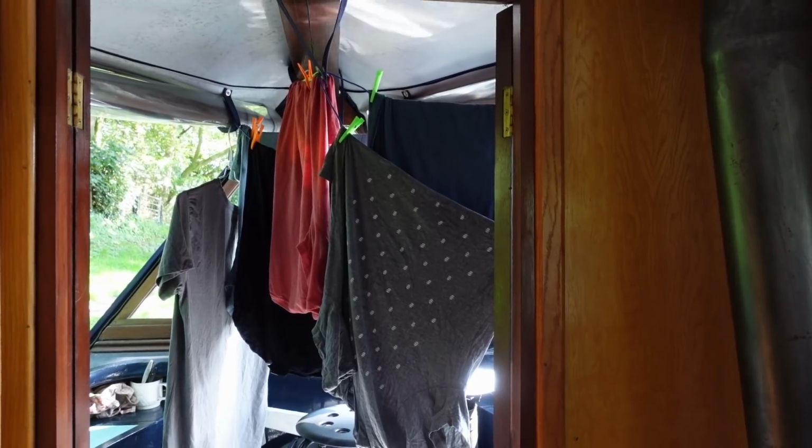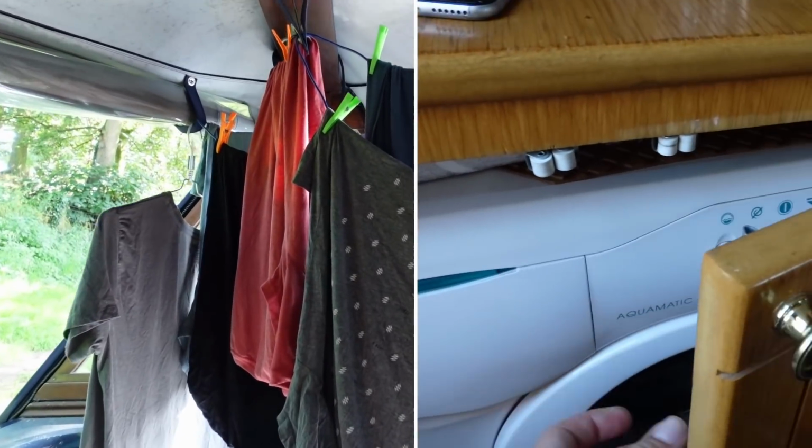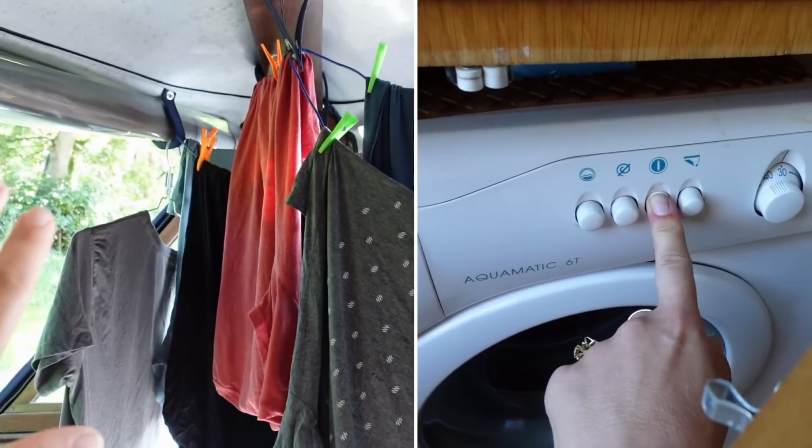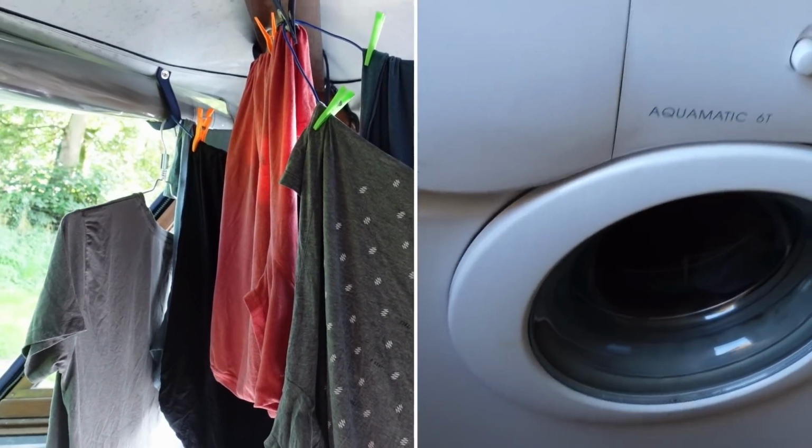In other accomplishments from today, I managed to do my first load of washing on the boat. So here is a makeshift wash line that we did for Paul's t-shirts. Finally used our washing machine, which is super cool. We've been using obviously the marinas up until now, but what I've come here to show you is to wade through the washing to this.